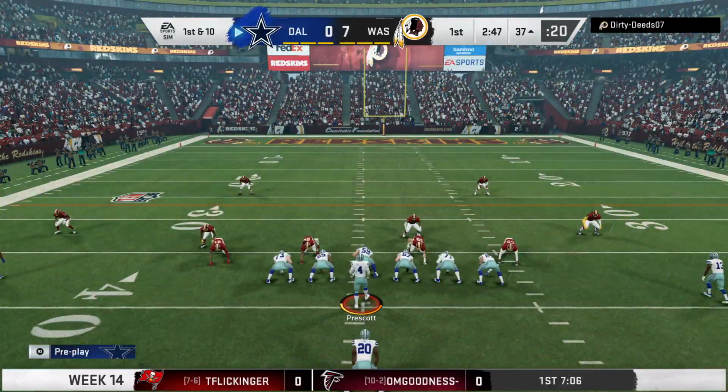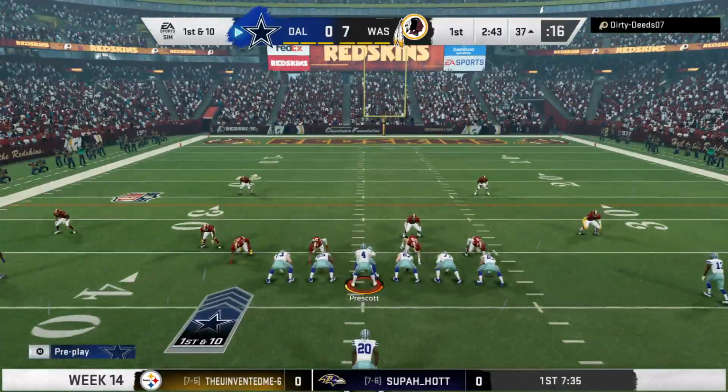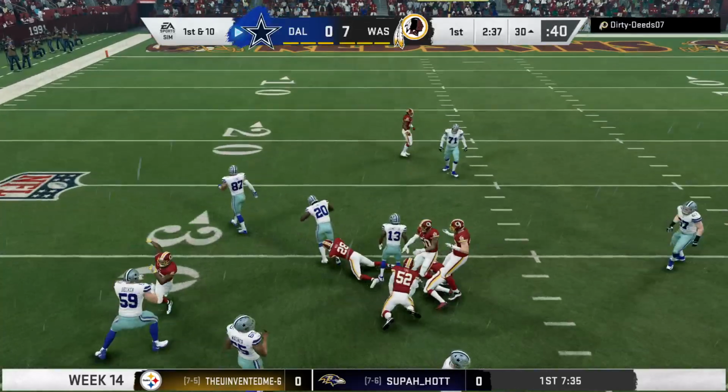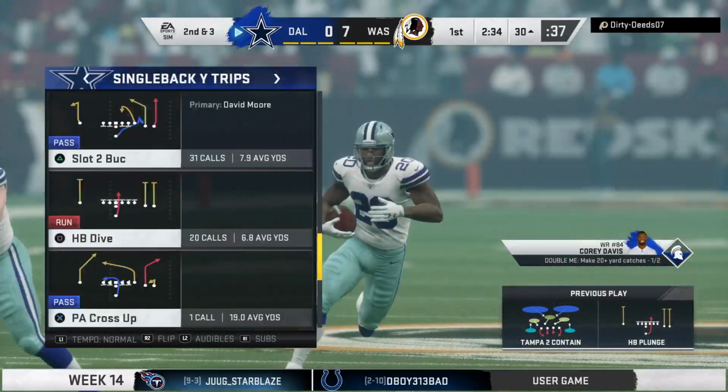So how about that for a chain mover? They're all the way down inside the 40 now for 1st and 10. Now Leonard Fournette. And he'll slice his way down to the 30 with a pickup of 7. A nice run here early on.